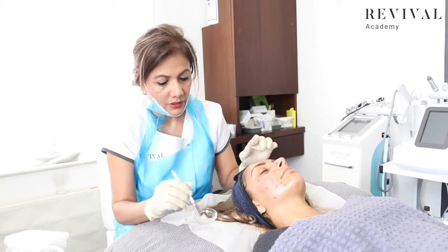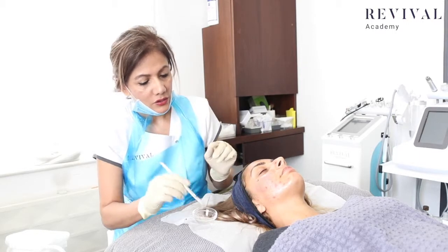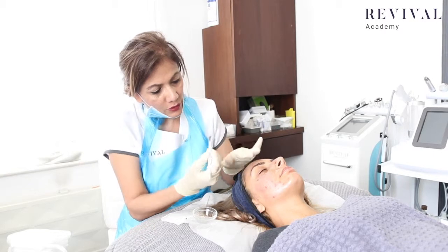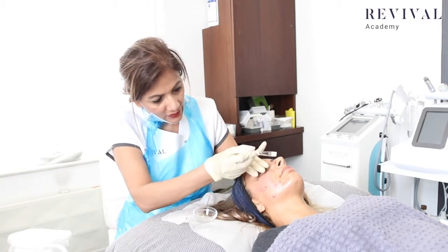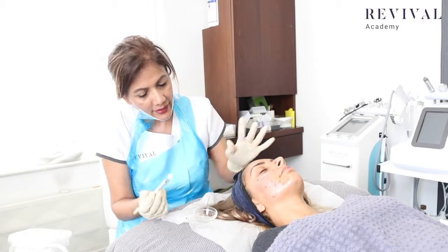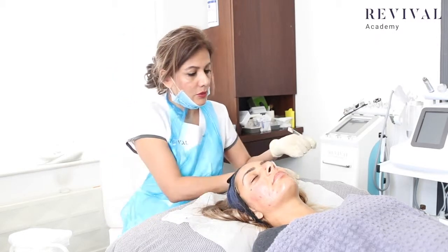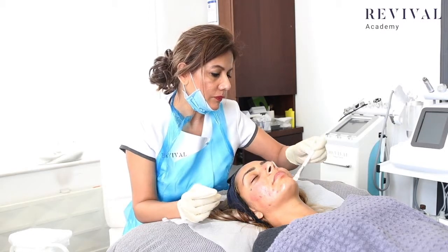So that's my half done. The second half, on this side of the face I'm going outwards. And with the nose I'm actually going downwards rather than up, because I don't want to go towards the eye area. And the other side I am going to go outwards again.